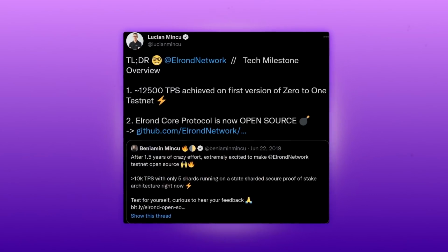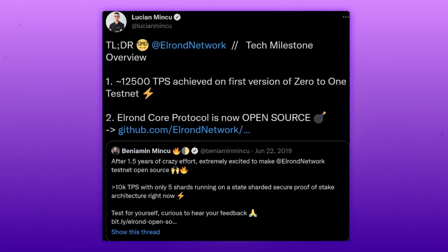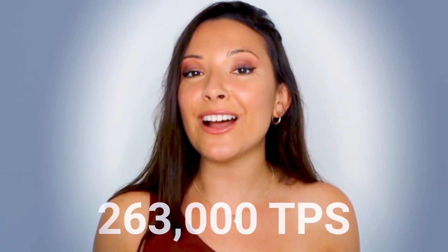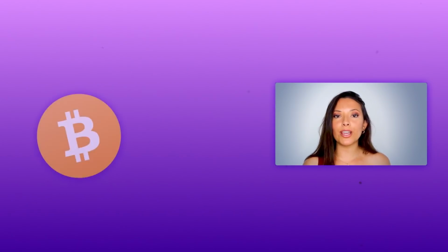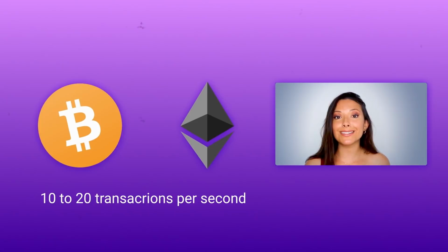According to the development team, Elrond has already achieved 15,000 transactions per second with sharding and speeds as high as 263,000 transactions per second on the testnet. Other more popular blockchains like Bitcoin and Ethereum, for example, can currently only process around 10 to 20 transactions per second on the base layer. However, these OG blockchains are also exploring scaling solutions which should improve their performance.